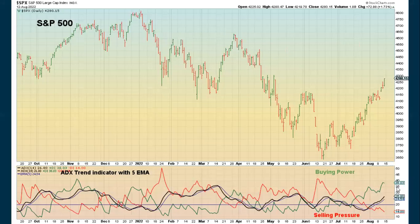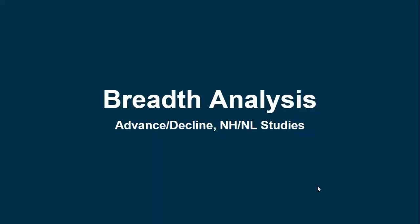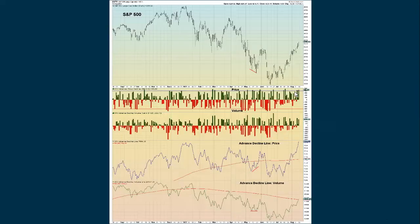Our trend saw a little bit of a decrease with the buying, which is strange on an up day, but we're still in an overall uptrend with the ADX advancing and the green line is on top, and the selling pressure is decreasing. The Aroon shows that the buyers are in control and selling is starting to drop, so our oscillator continues to advance. Looking at breadth, we saw a really strong breadth up day, and so based on price, we saw it really shoot up.